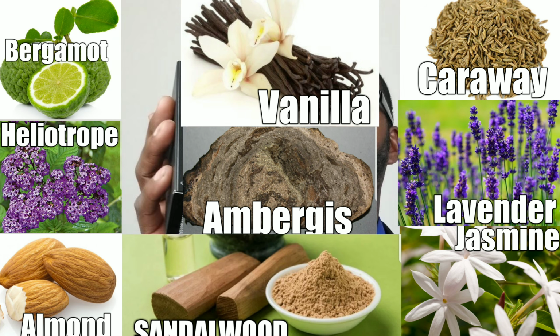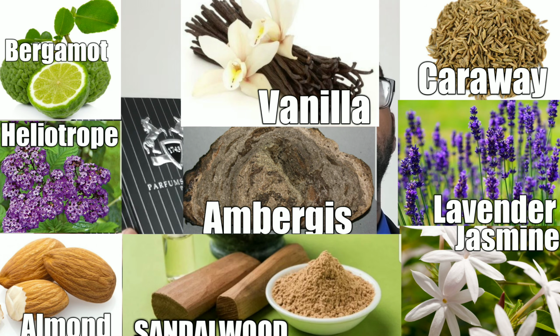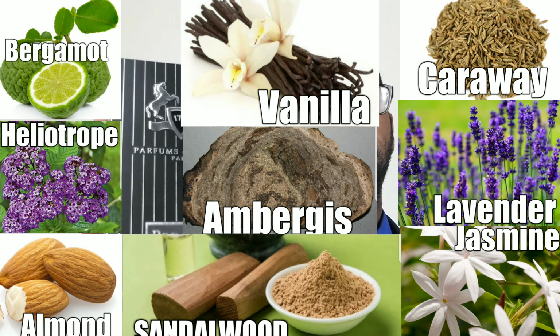I'm going to break down some of the notes for you guys so you guys know what it's about. So Pegasus right here, you have vanilla, you have almond, you have jasmine. You have a lot of notes, and I'm going to put them in the left-hand corner and the right-hand corner so you can get all the notes. There's a lot of notes, but man, this is just amazing. If you like vanilla and almond, you're definitely going to like this fragrance here.